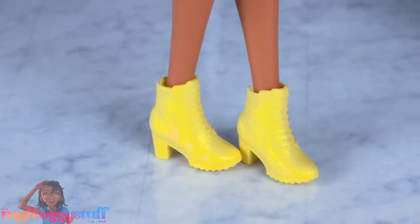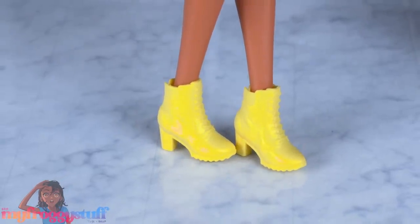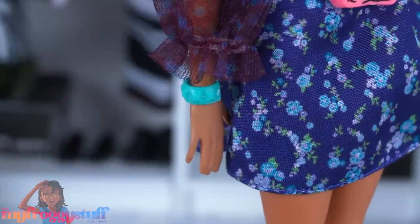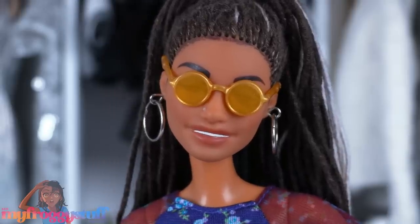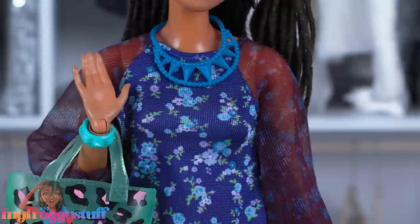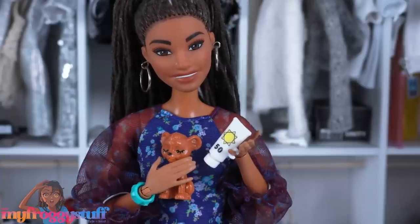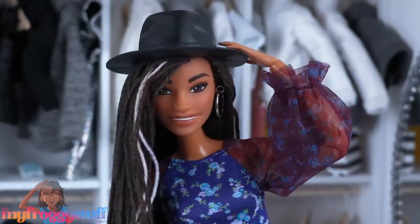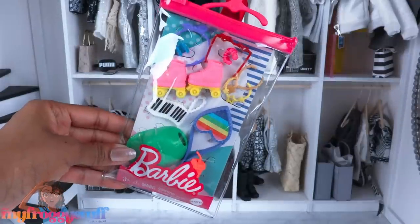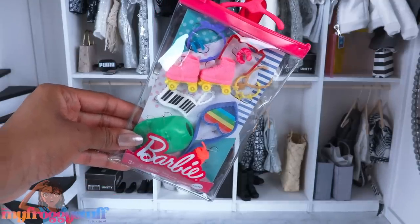This one reminds me of like a travel theme. We have yellow boots, which look like they have a little bit of color transfer, unfortunately. A pink hip bag with an animal print, a turquoise bracelet, gold colored sunglasses, a green tote bag with an animal print in pink and black, blue necklace, bottled water, a camera, sunblock, and a teddy bear, and a black hat. I really like the hat and the glasses.